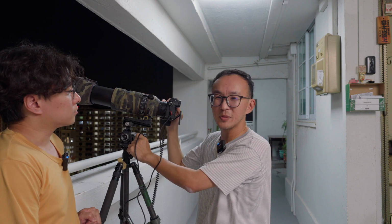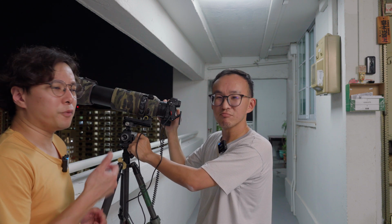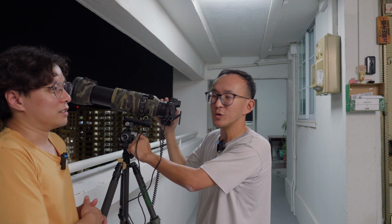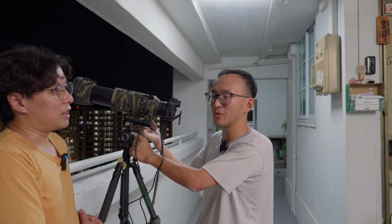For your camera stabilizer, you can leave it on. I think it's okay so far. I've tried with and without, and it's roughly the same as long as your tripod is steady. But if your tripod is vibrating, you might want to leave it on. If you are still not comfortable, just shoot with both off and on, bring it home and compare.